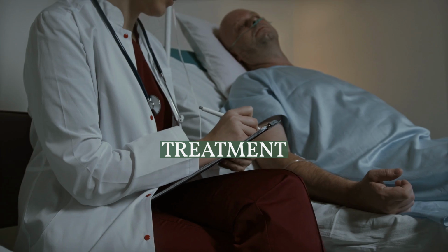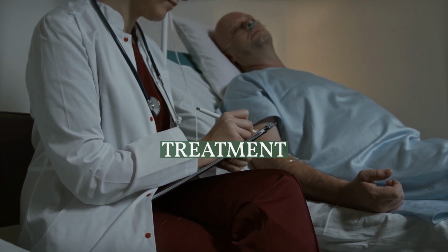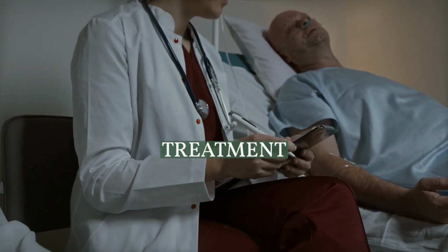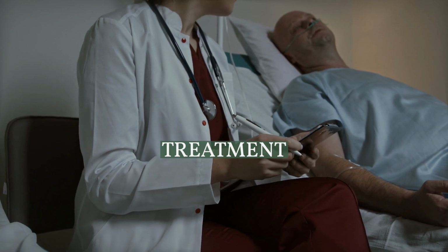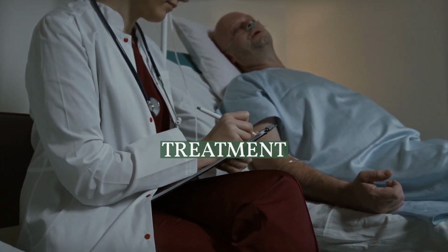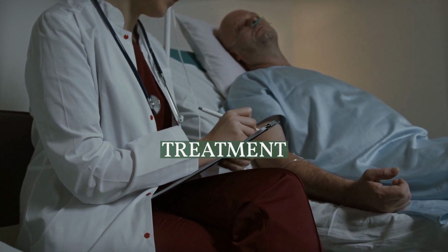In this section, we'll be exploring treatment: sun avoidance of tanning booths, usage of broad-spectrum sunscreen that blocks both UVA and UVB, and identification and avoidance of the offending drug.